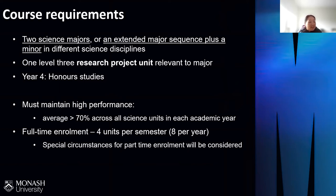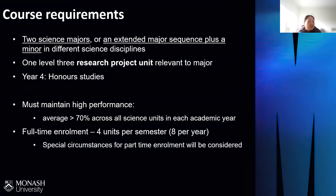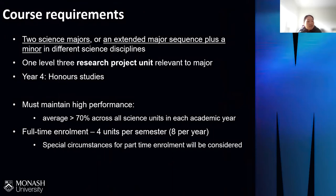And then there is the core fourth year honours studies, which is a core component of this course, which again is a bit different from the Bachelor of Science. So you need to maintain a relatively high performance. So you need to maintain an average of more than 70% across all of your science units in each academic year. So that means you need to maintain a distinction average in all of your science units.